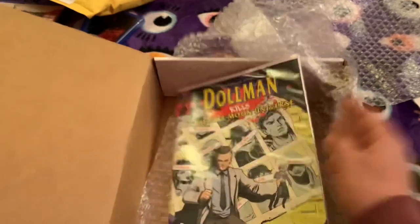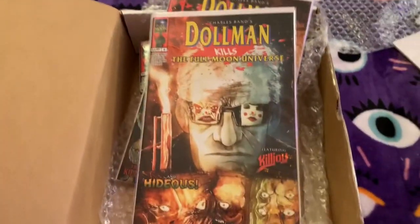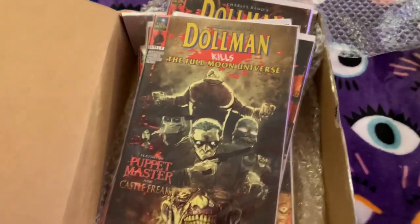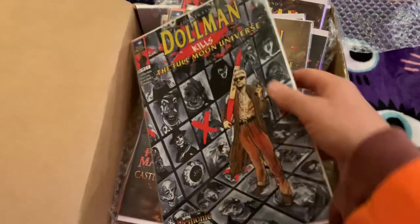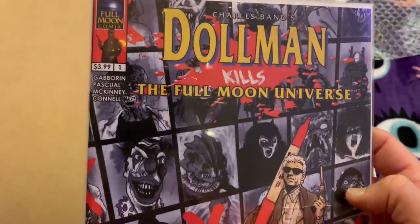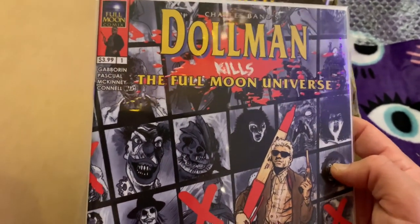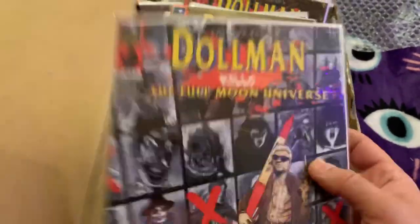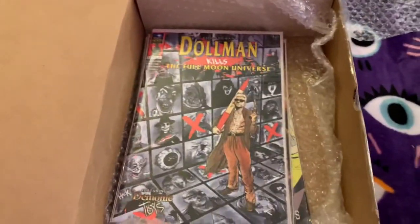If you guys have read these, please let me know in the comments down below. For the Halloween sale, or I should say pre-Black Friday sale at Full Moon, they had these at half off. So I was able to get these for $2. Actually, I think they were less than that because I remember them being pretty cheap. But I probably would have paid $4 for them. I don't really collect single issues. I like trades. But I thought the price was so good, and there's only 6 of them, that I thought, why not? Add that to the collection.